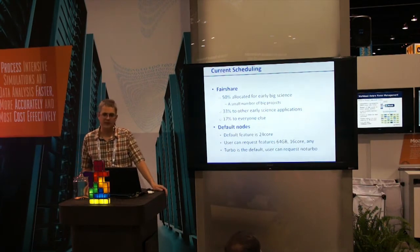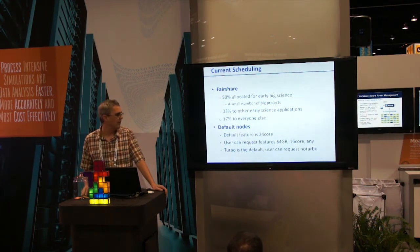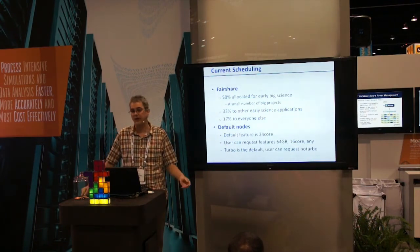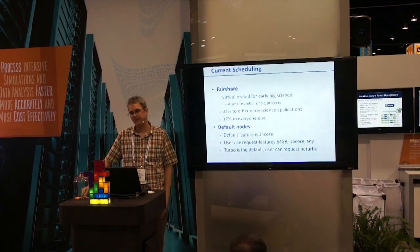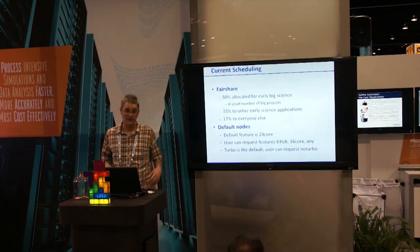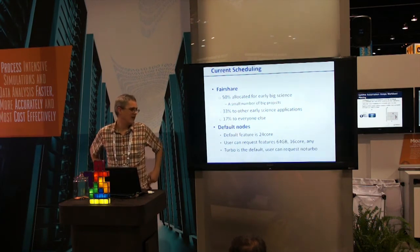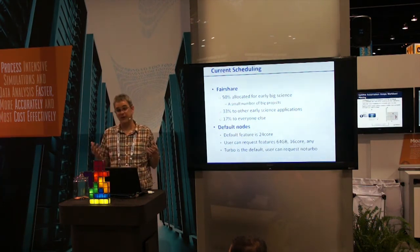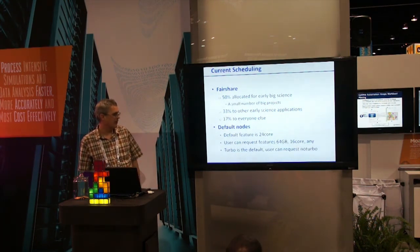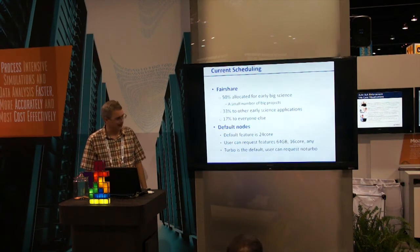Another Moab feature we're using is we queue people up on the 24 core nodes, but they can request a feature for either the 64 gig, the 16 core, or we have something called any, which means they'll get on the first group of nodes available to them. Some people will just program it for 16, and if they get on a 16 or 24, it doesn't matter, or some have logic in their code that will figure out what kind of node it landed on. We do have turbo on as a default, but a user can also request that Moab turn off turbo if they need it.